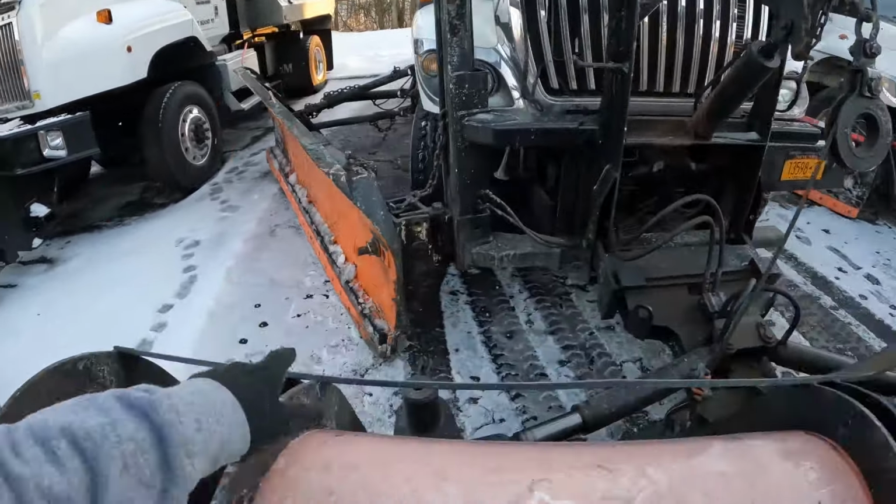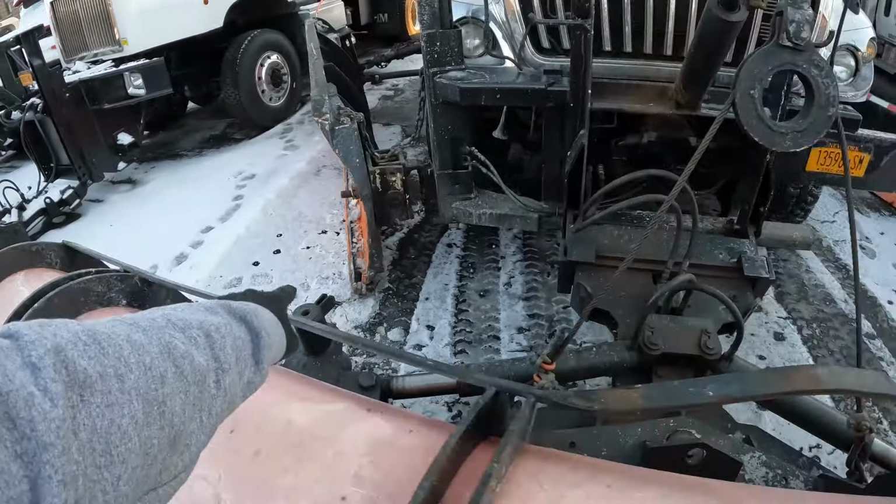There must be something happening here, but obviously we got to keep an eye on that. He is still pretty far away from the actual plow, so that's not an issue, but we got to keep an eye on that. Same thing happened in here a little bit on my uncle's truck. So I'm not sure what's going on with these. So that's just one thing to note. All these plow blades are pretty good.